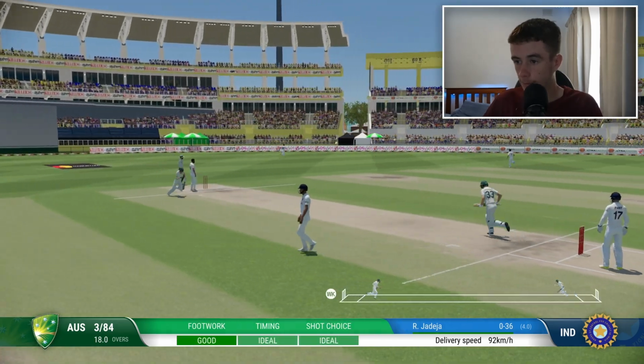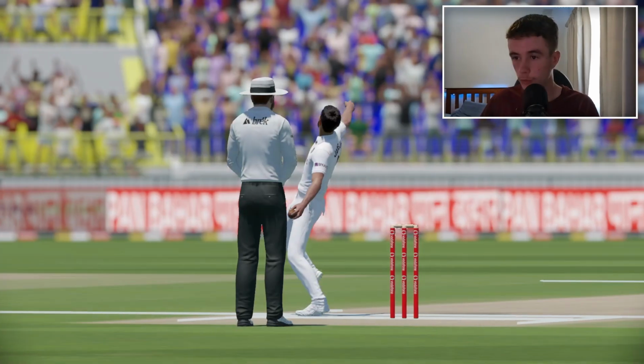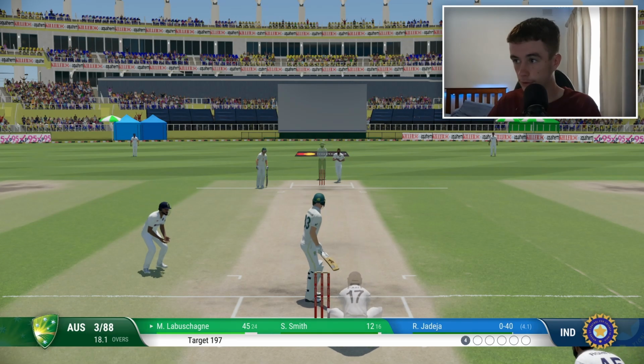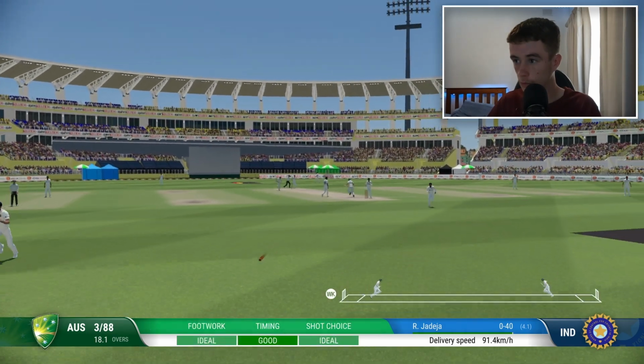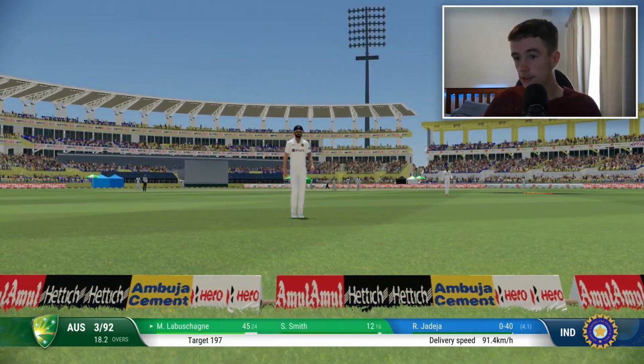Yep, through that gap. Probably don't even need to run then. That pinged off the middle of the bat like no tomorrow. That's another four. As we're five runs now away from getting a 50, hopefully we don't get out on 45 again. Yep. We won't. That cut, that got cut down fine, a three leg. There's a fine leg fielder off.